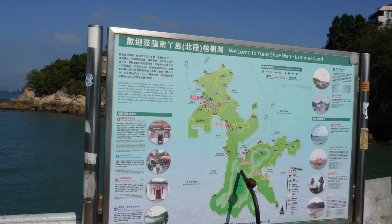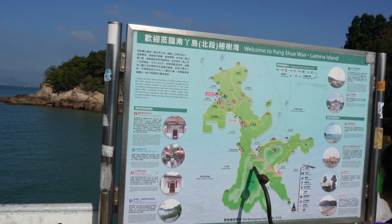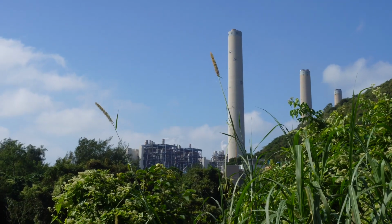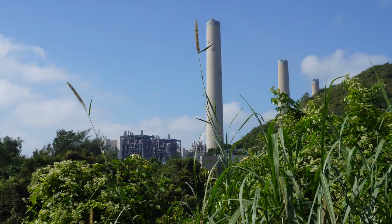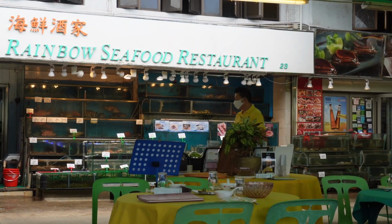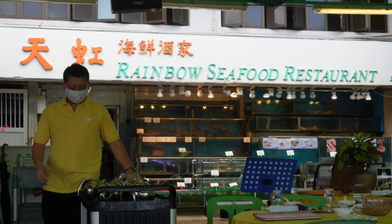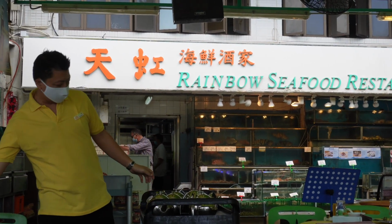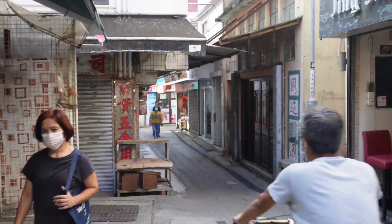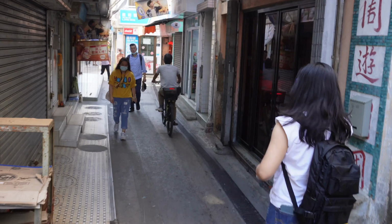Lamma Island used to be called Boliao Island because of its similar shape to a tree branch. It was later called Lamma Island. The entire island is mainly divided into Zokku 1 in the south and Yunshu 1 in the north. Surrounded by the sea, it is far away from the hustle and bustle. The simple and unsophisticated life has attracted many foreigners to live here.